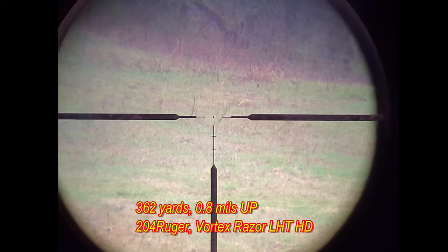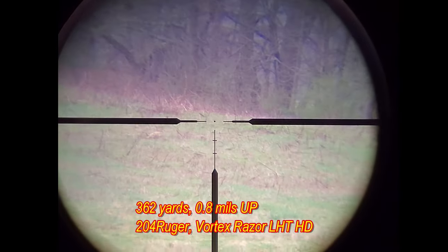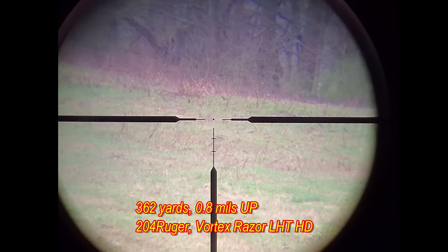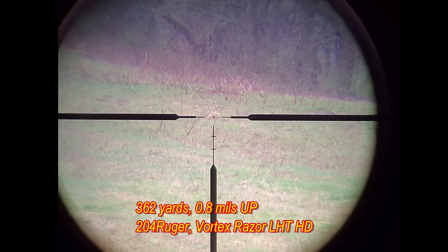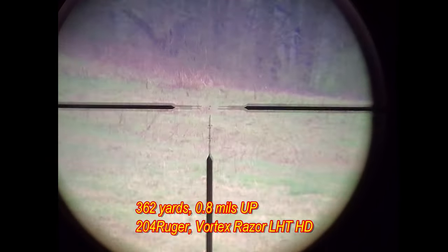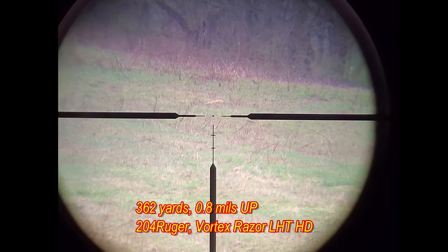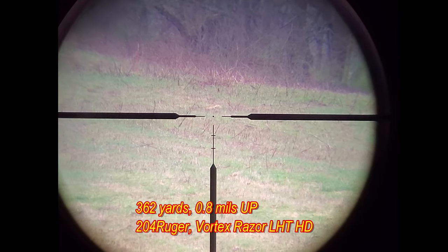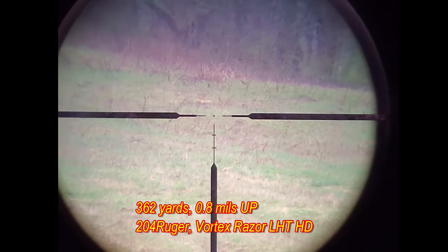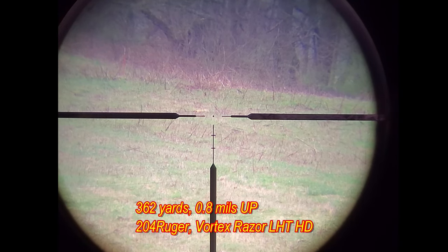All right, folks, I got one at 362 yards. Here we go, taking the shot. Smoked them. Heck yeah. Right off the bat. 360 yards. Shooter app was calling for 0.8 mils come up.